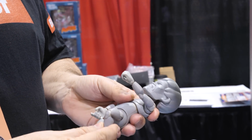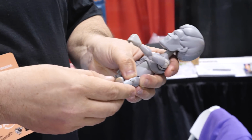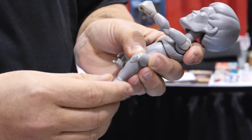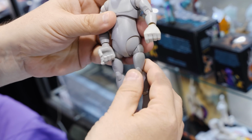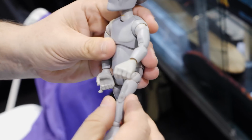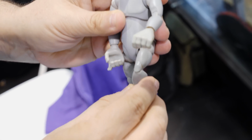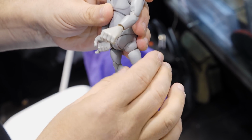So the knee joints are pretty basic. This one in particular is a double jointed ball, double jointed knee. And the ankle is a double ball jointed socket with a twist. The hip joint is really unique. So the hip goes all the way up this way, down this way. This is an independent rotating ball here, and it goes up and down. And same with the shoulder.